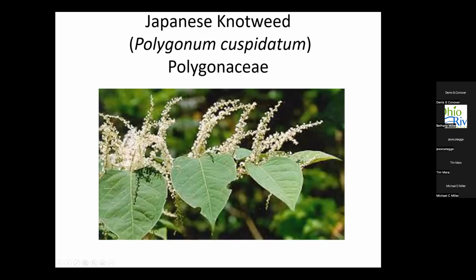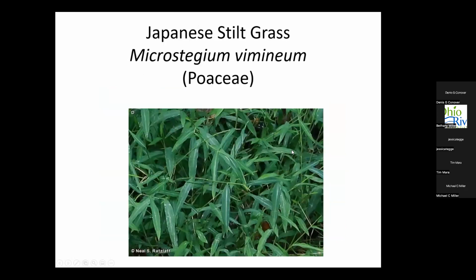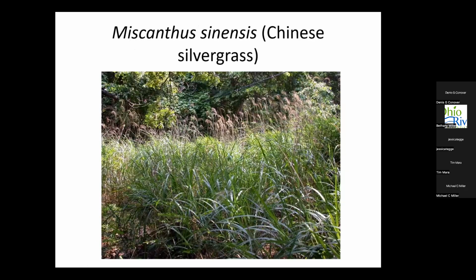Japanese knotweed. Japanese chaff flower. Japanese stiltgrass. This is Chinese silvergrass. It's called Miscanthus sinensis, which you see in just about everybody's yard. They plant it as an ornamental. But when you see the word sinensis, that means it's from China. And the seeds of this plant are dispersed by the wind. So it's getting out there where it's not supposed to be.